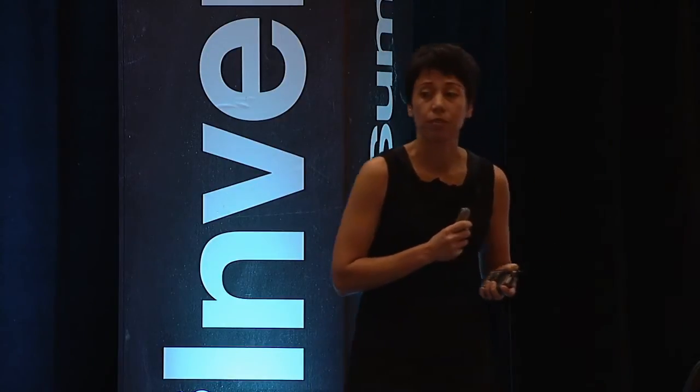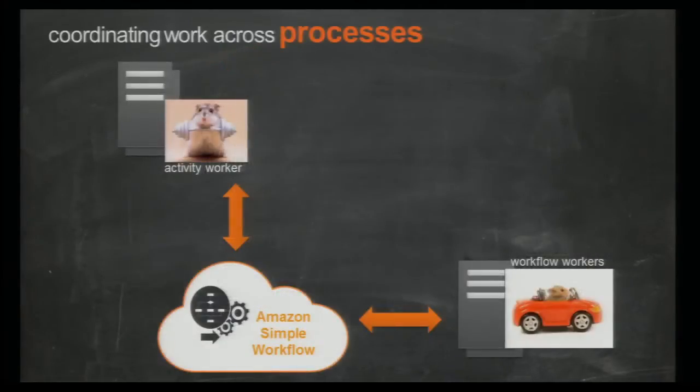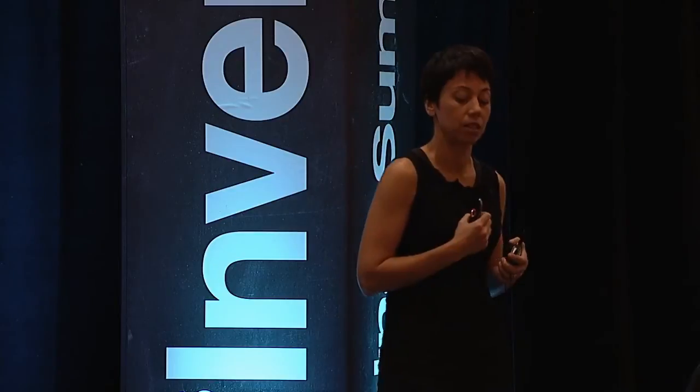What that ends up meaning is that many different applications right now can be coordinated in a workflow. And I list a bunch of different types of applications. What's interesting is that many of these types of applications are in use at Amazon, the company, today, being coordinated by Simple Workflow, as well as by our AWS customer base. In all of these application types, the premise of Amazon Simple Workflow is basically the same.